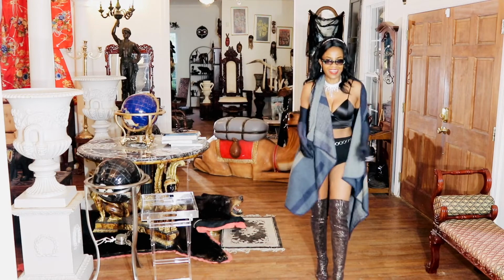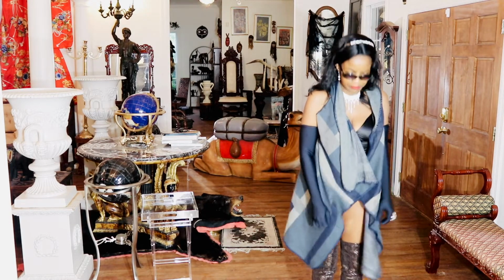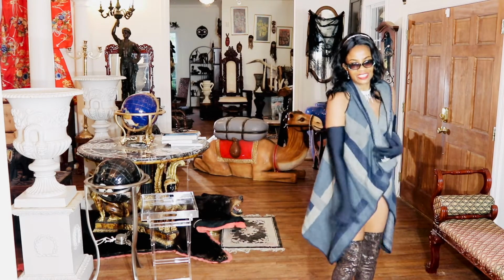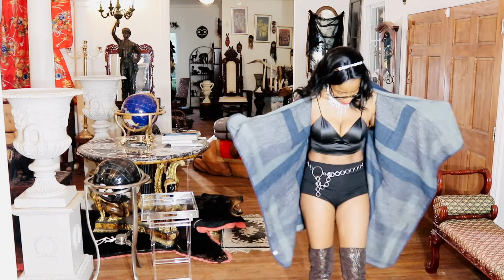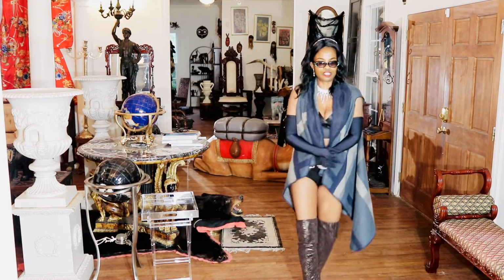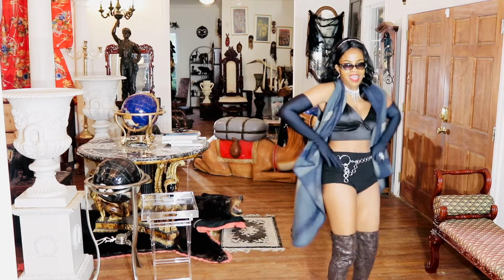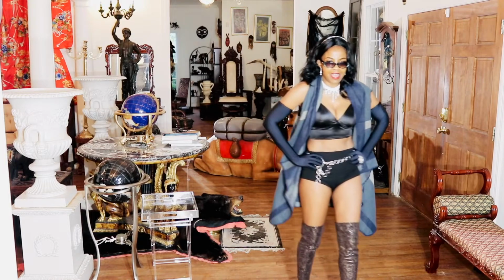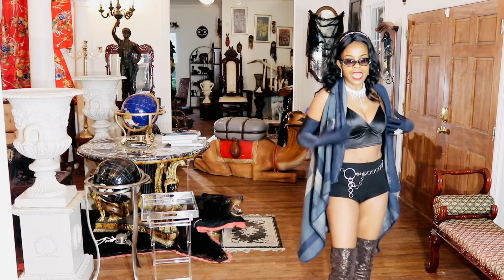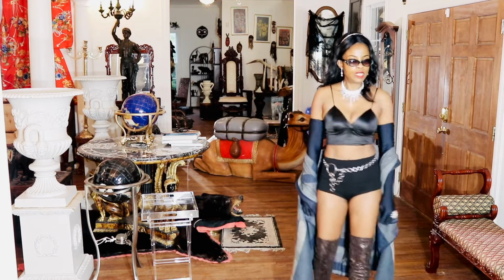So anyway, this is the look. I got this from GS Love and it's sold out. It's just a scarf that you put your hands through and it becomes a wool cape, and it's actually very, very warm. I love it. And I am styling it with these high cut shorts and this bustier bra top.